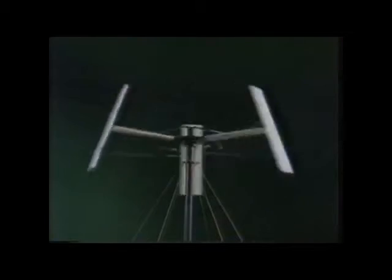As the wind blows over the blades, the turbine turns. The stronger the wind, the faster it goes. But as it gathers speed, the blades splay out. This has the effect of preventing the turbines from going too fast. Too much speed could damage the turbine.